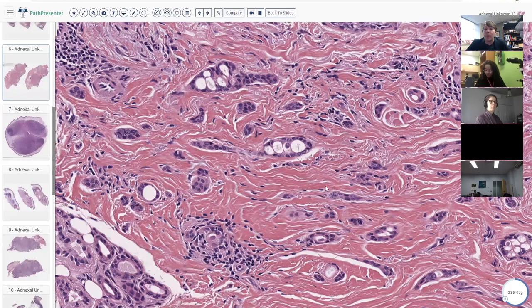Now that doesn't work with squamous cell carcinoma, of course. Squamous cell carcinoma from any site is going to be P63 and P40 positive, regardless of whether it's from the lung or the cervix or the skin or the oropharyngeal area.